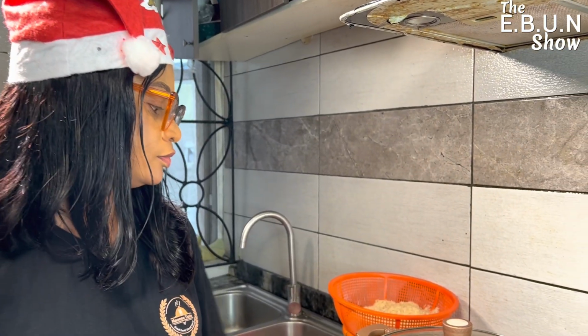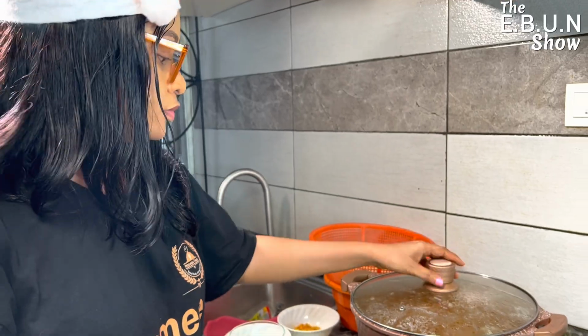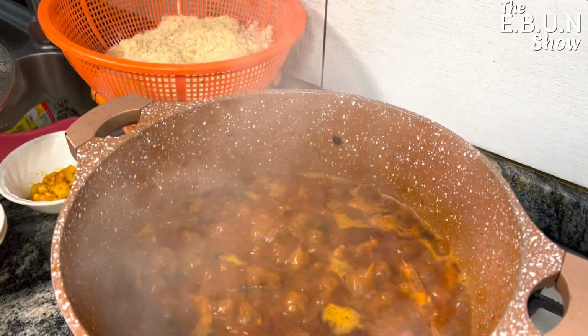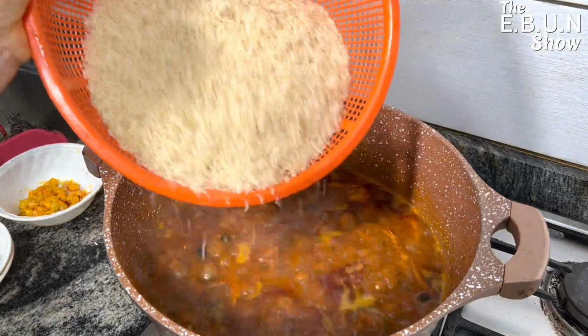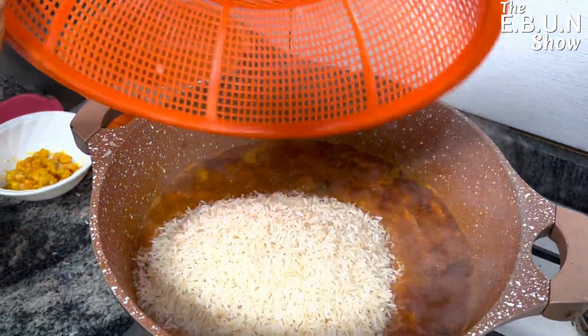Okay, so I left it till it boils, so we can see now. Boiling already, we can add our rice. So let's add the rice. Okay. This rice has been washed already.